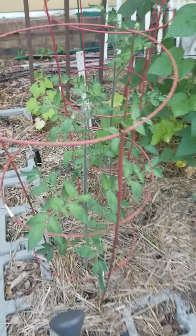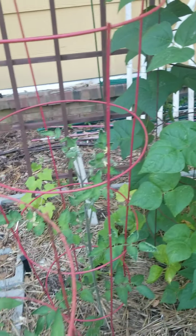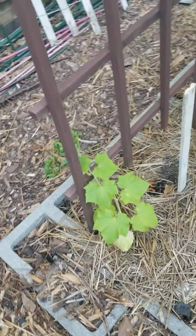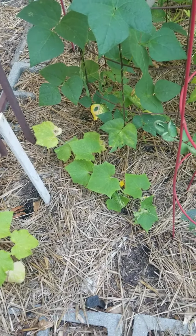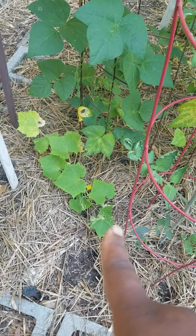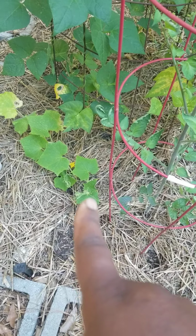Well, these tomatoes have finally started putting on their blossoms. And still concerning to me is this cucumber. It has found its way to the ground where it can get more sun. I don't blame it. I initially wanted it to trellis up here, but there's just no sun. So it has made its way to the ground. I'm not sure what to do about that. Well, I may have to just move the trellis. Maybe that's what I'll do.